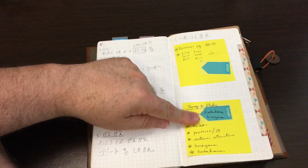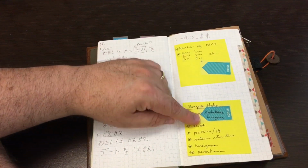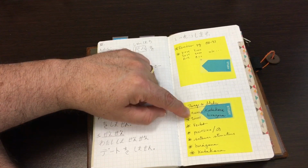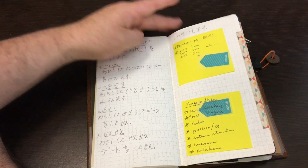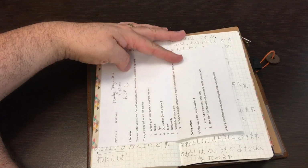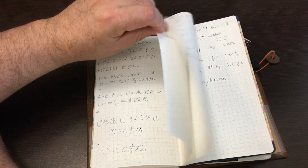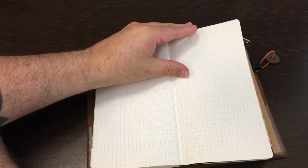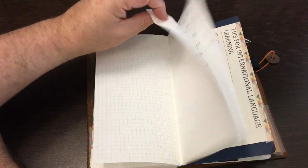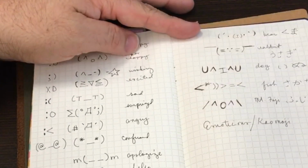And you can see some things that I needed to study. Kore, sore, are, kono, sono, ano. I definitely had to study numbers in katakana and hiragana because sometimes you see them both, and kanji. Some more little prep for the final. And then I used this whole book, except for a couple of pages here and there. Oh, and these were Japanese emojis. I wanted to learn how to do Japanese emojis, so that's what that is. And then just an article on tips for learning a foreign language.